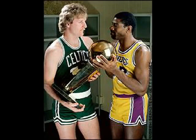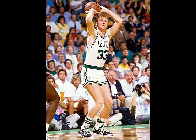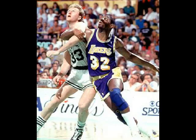And at the line now, it's going to be Reed. 106-101, 3:54 left in the ball game. The shot by Reed is good. Reed will go again. He's all set now after fiddling. The shot is up. It is no good.